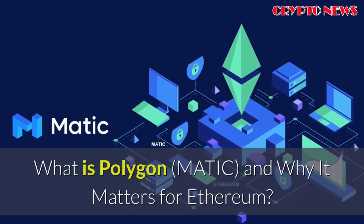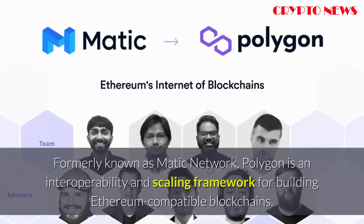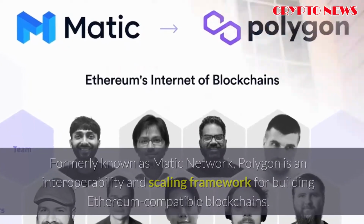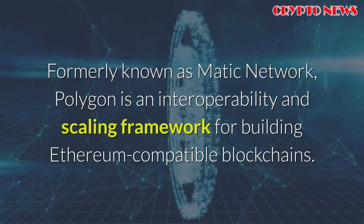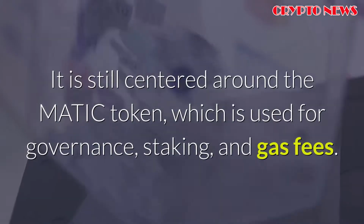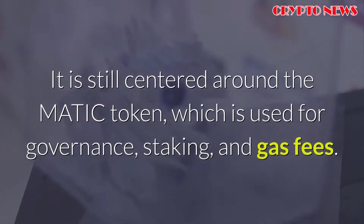What is Polygon, Matic, and why it matters for Ethereum? Formerly known as Matic Network, Polygon is an interoperability and scaling framework for building Ethereum-compatible blockchains. It is still centered around the Matic token, which is used for governance, staking, and gas fees.